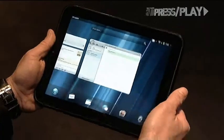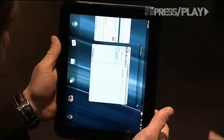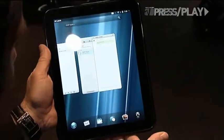Okay, tell us a little bit about the hardware. So the hardware, as you can see, it's nicely, neatly designed, no edges, so you're not going to hurt yourself. It's a high glossy display, which is good for playing Flash. It has a Qualcomm dual-core processor in there. The graphic card is also using Qualcomm. It has a 32 or 64 gigabyte storage capacity. That's in a nutshell the hardware.